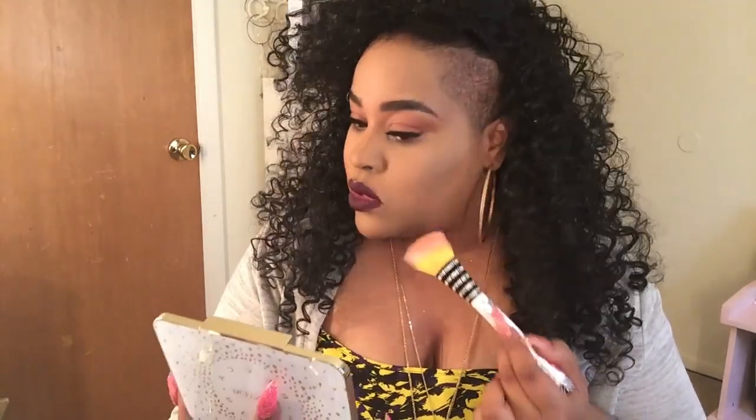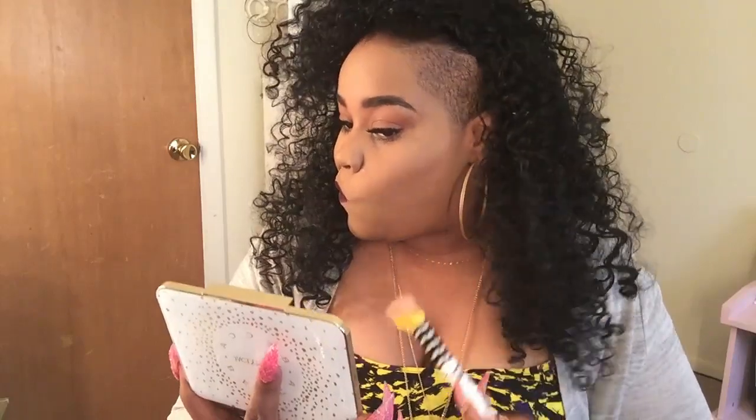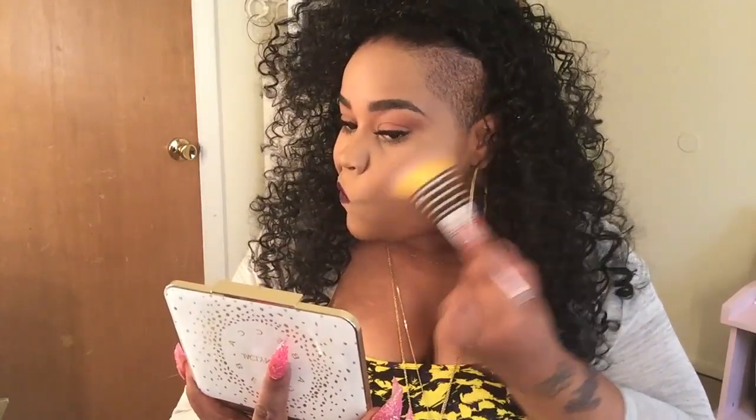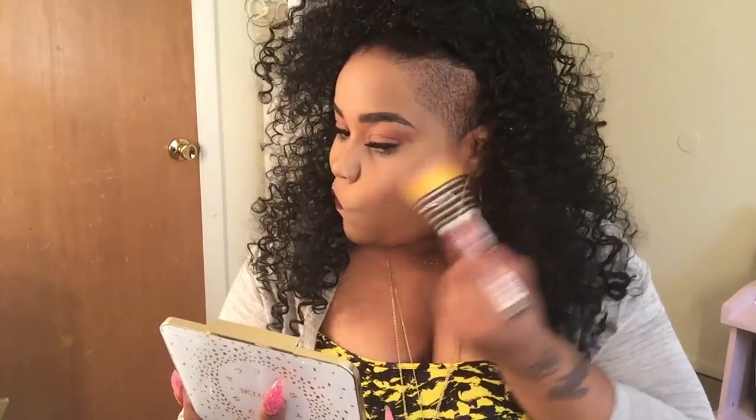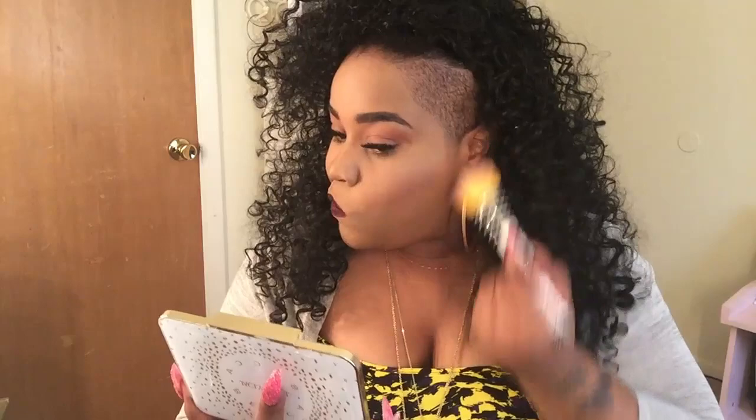So I'm just going to dip my brush in here. And this is my first time using the product, so this is going to be a first impressions also. I got some product on here, and I'm going to begin to try to bronze with this. It does have a light sheen to it, which is absolutely fine with me. I love sheen in my bronzers.